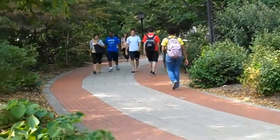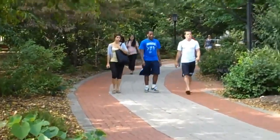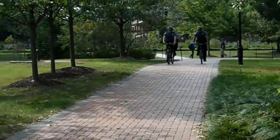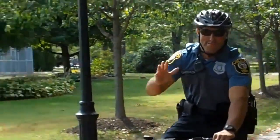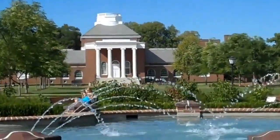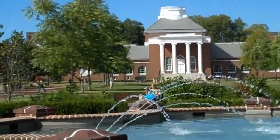Walkway between Perkins and the Green. I spoke to some students. They seem to love it here. And what a nice environment, too. Here's campus security. Doesn't this make you feel safe? Oh. Hi there. How are you? Good. We're back on the Green with Memorial Hall in the distance. Isn't this a pretty scene?